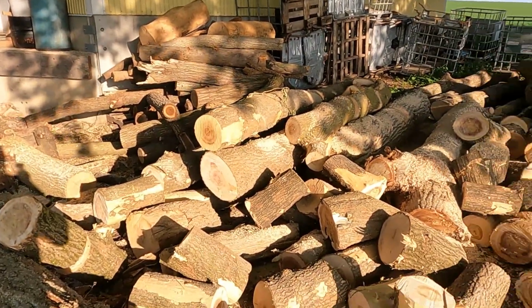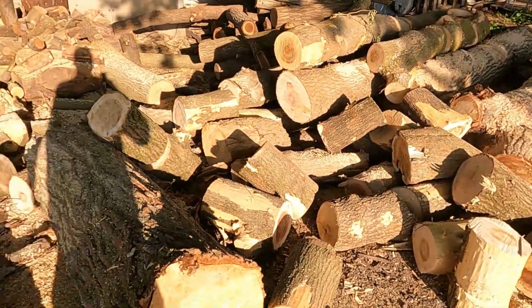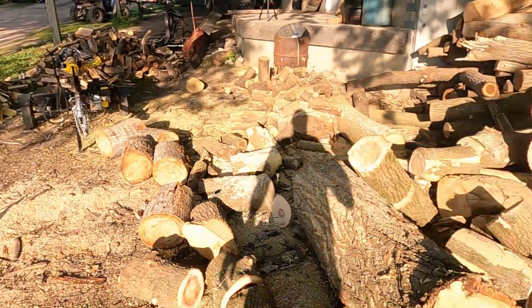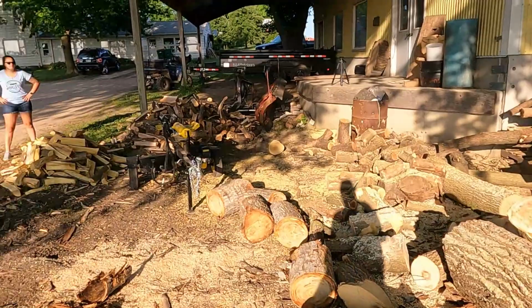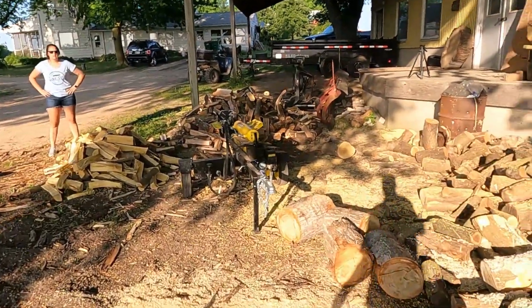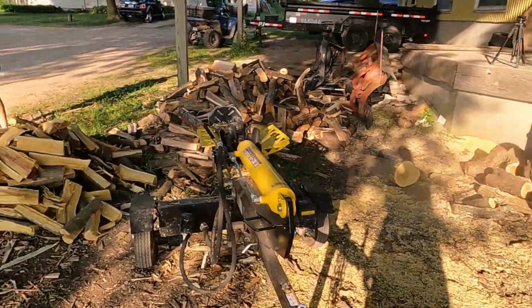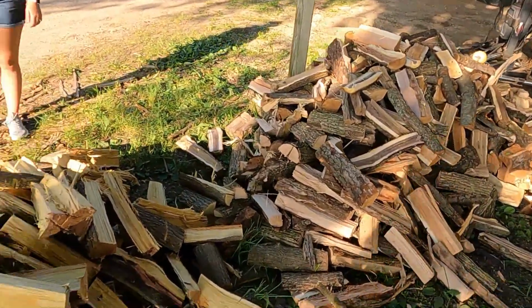All right, guys, we got a lot of wood cut. Justin was using the 251, the Stihl 251, and as you can see, he did a lot of work. Con was the main one on the splitter today. She did a lot of good work too. We got it done in half an hour. Did pretty good.